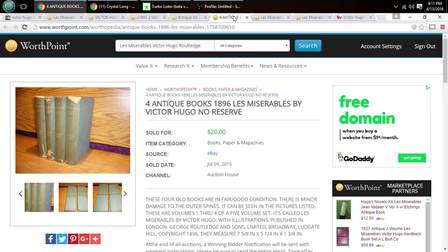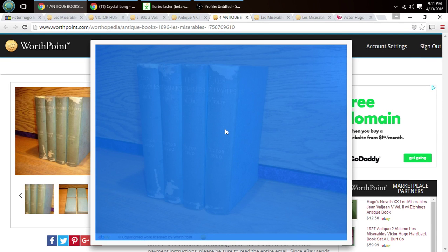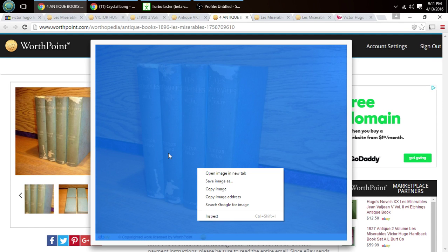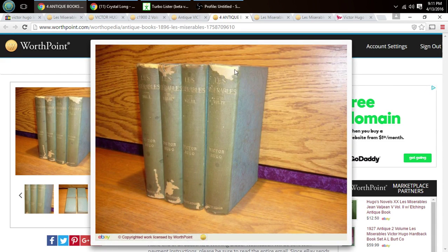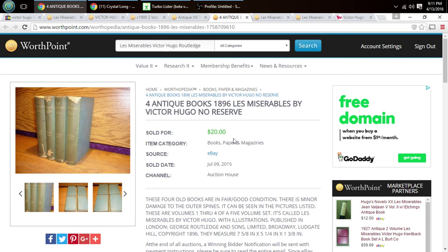The next series of books we have here is a four-volume set. Sorry about that, my computer seems to have gone blue. Let's see if we can pull that up. There we go. You can see there's some damage there, damage here, some damage up top there. There's some significant wear at the bottom. These have a different cover on them, but they sold for $20, and they're from 1896. So we can tell that the older books really aren't worth that much.